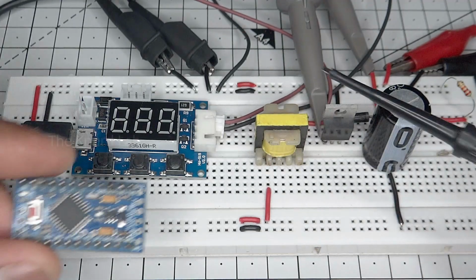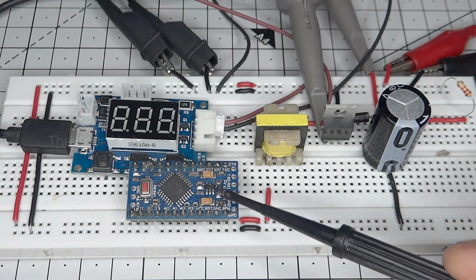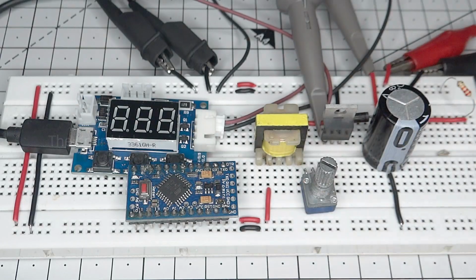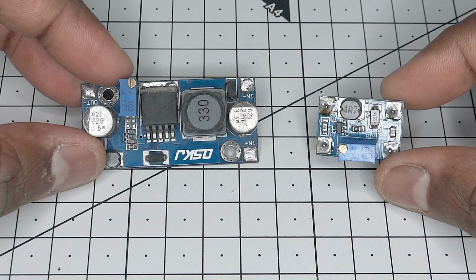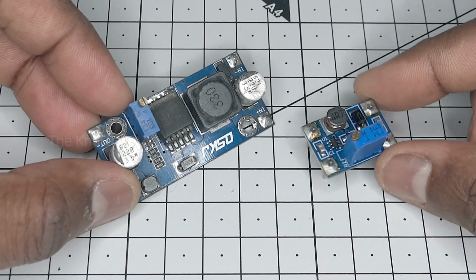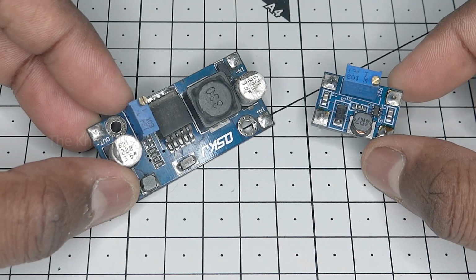Actually, I could attempt to do that using an Arduino, but that would surely be overkill. Besides, it is a lot of effort and would be inefficient. Luckily, boost converters are available in these ready-made and cheap modules that can offer DC voltage outputs of up to 40 volts and with decent current capacity.